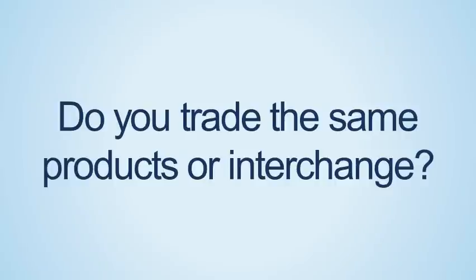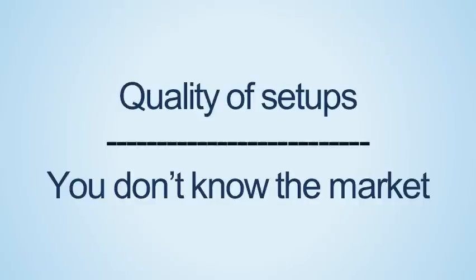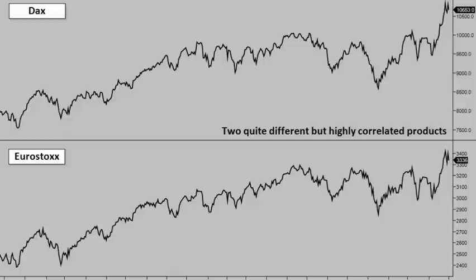There's also the question of whether or not the markets that you choose to trade are always the same products, such as in stocks or FX, or whether you can regularly swap out markets in order to trade where the action is. The upside of having the flexibility is that you can select markets that you believe will provide you with the highest number and quality of setups for your trading strategy. The downside is that constantly trading different products prevents you from getting to know any of them very well.